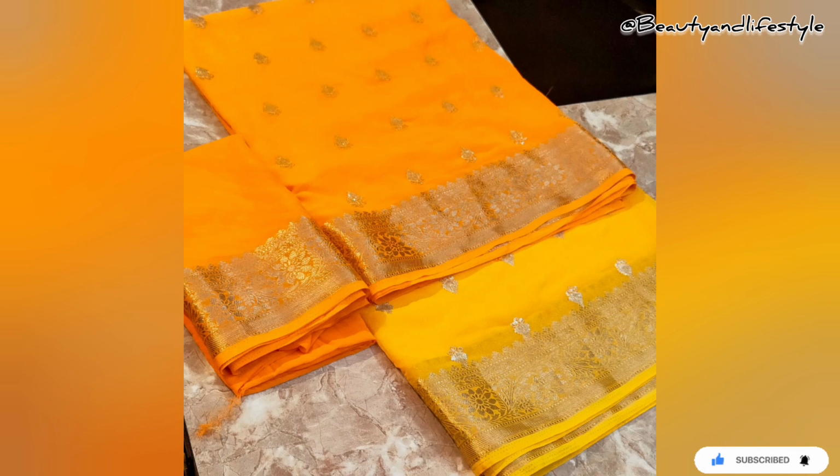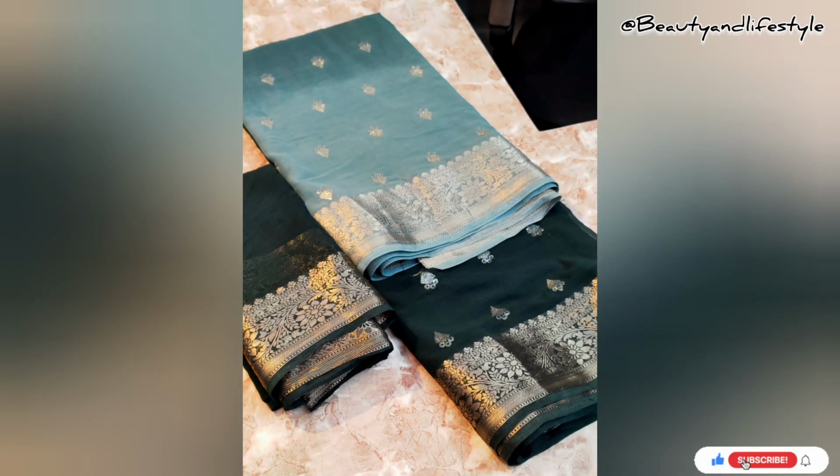Designed to be versatile, the Dolla silk fabric saree offers endless styling possibilities. Whether you prefer the traditional look or a modern twist, this saree can be draped in various ways to suit your personal style and preference. It truly is a wardrobe essential that every fashionista should own.